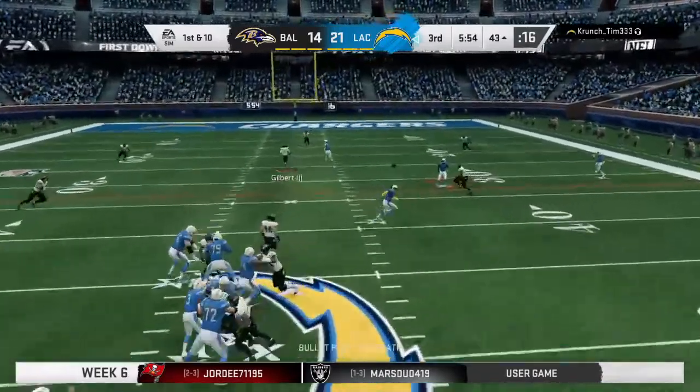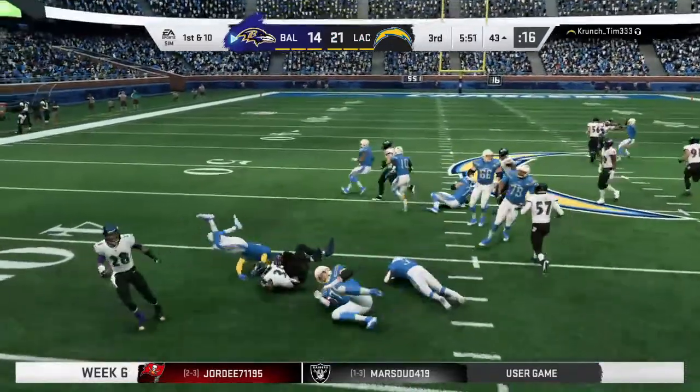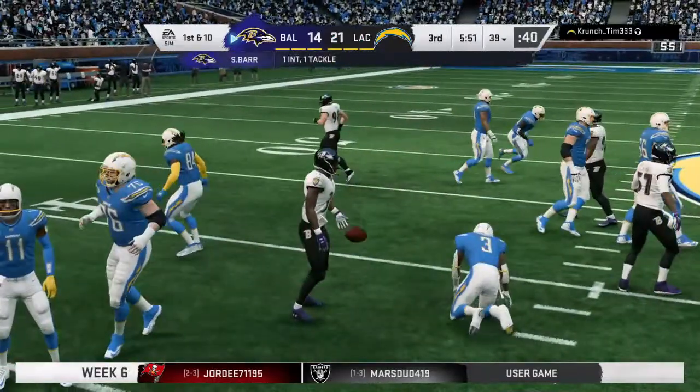Here's Wilson to throw. Oh, he tries to get it to Metcalf, but it's intercepted. Picked off near the 34.